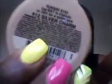So yeah, I got a Milani eyeshadow, and it is in Silver Charm. And here it is. It's so pretty. Oh my God. Do y'all see that? Yes. And I got another Milani shadow in Leaf Green. And it too is gorgeous. Yes. So those were the actual prizes for her giveaway.